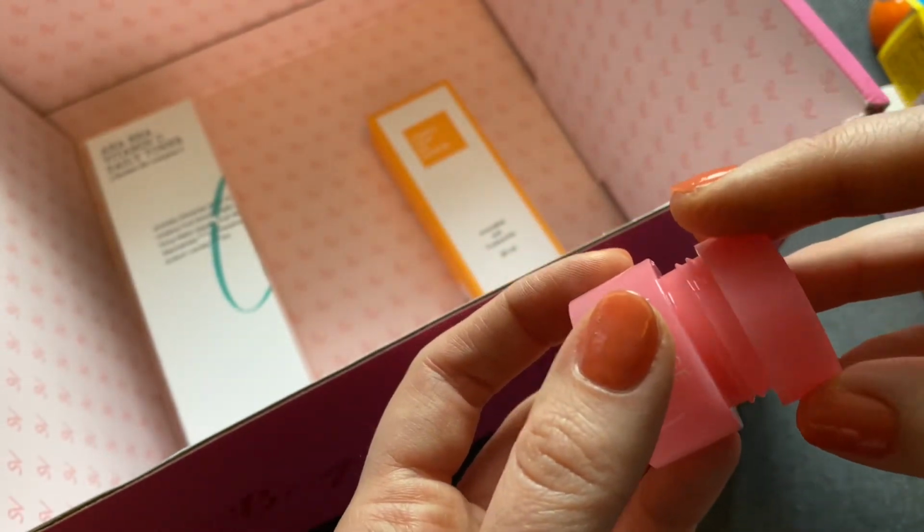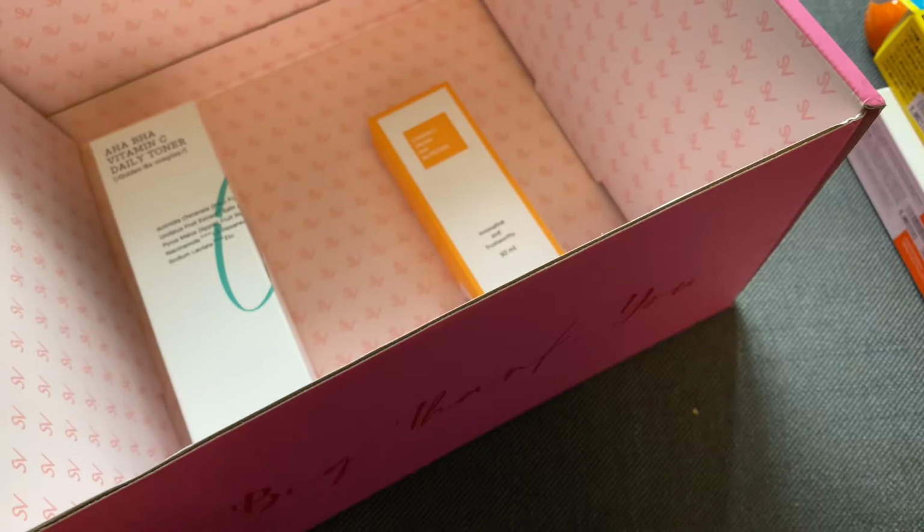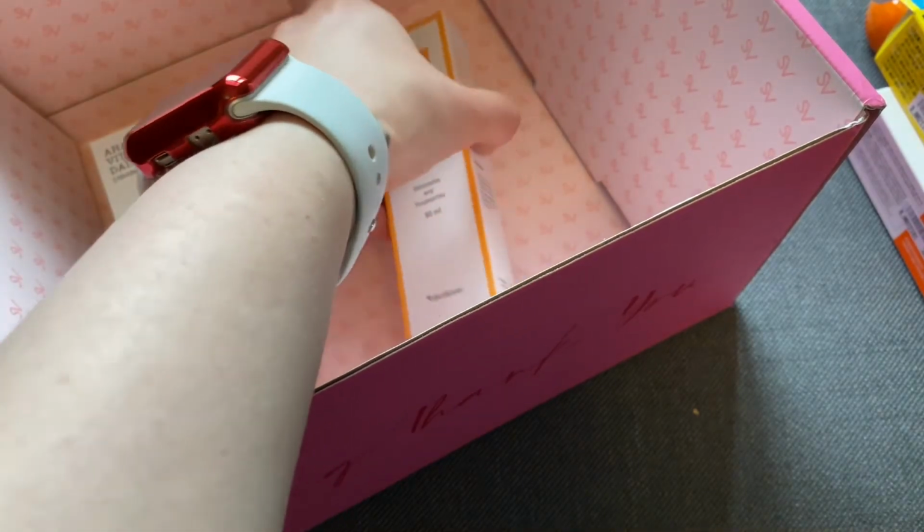I also tried some other lip sleeping masks that I've liked better. There's nothing wrong with this one specifically.